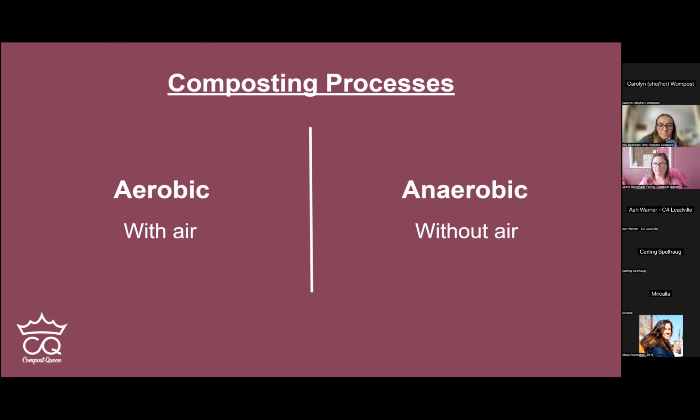Those are used more so in very large situations or in plant-based, like when I say plant-based, I mean like factory-based situations. So a lot of meat producers will have an anaerobic composter on site for the waste that's produced there, as well as other kinds of manufacturers that have that kind of waste. And you'll see why in just a moment.